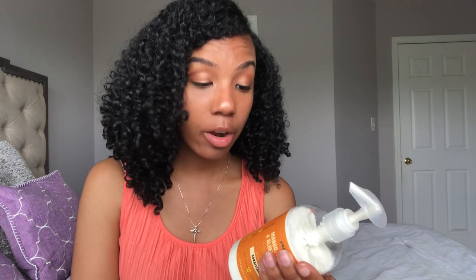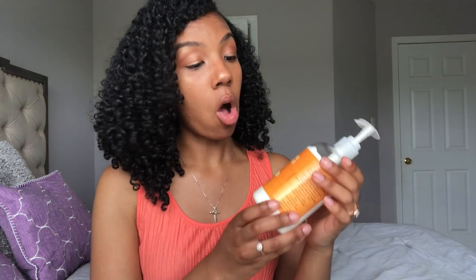I don't feel like my hair is heavy. And overall, I'm just very, very satisfied. There are no fragrances, no parabens, no sulfates, just all natural. And I can tell that it's all natural and the ingredients are great because of how my hair reacted to them. You guys know what I mean.